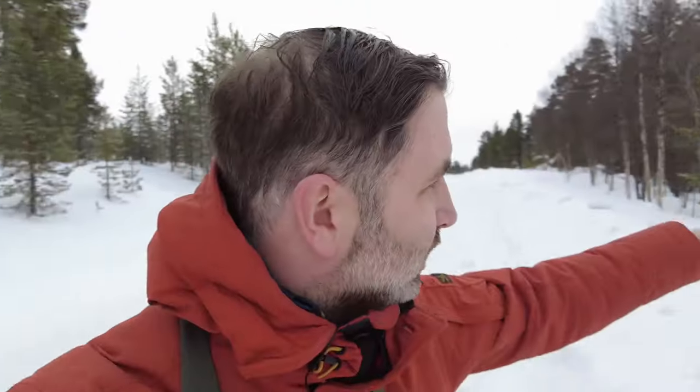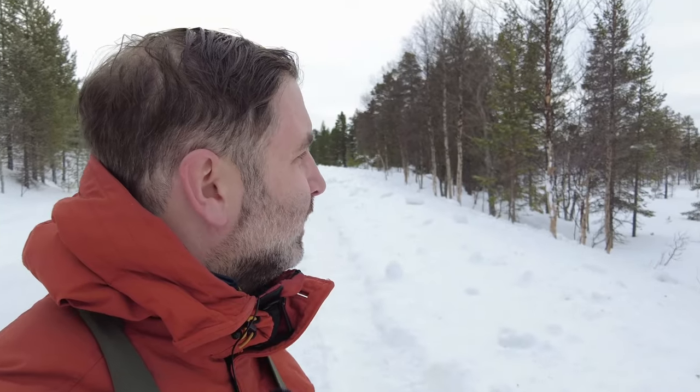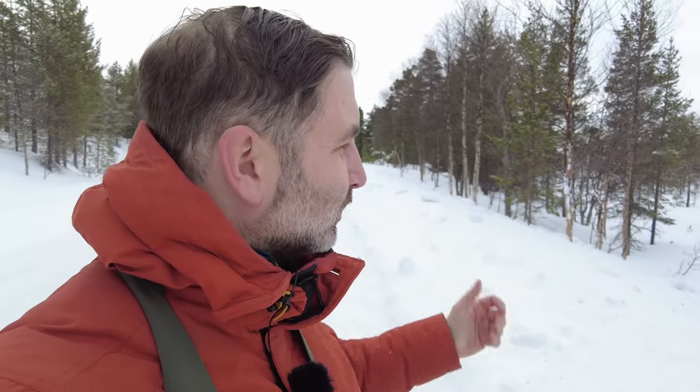And I also shot one branch of this tree over there, hanging a bit down, covered in snow. So there are lots of possibilities from a little spot.